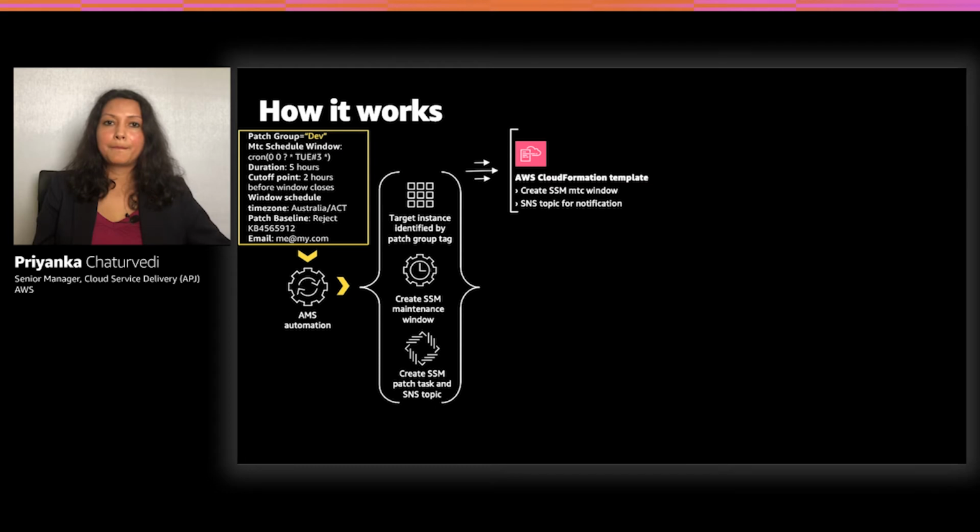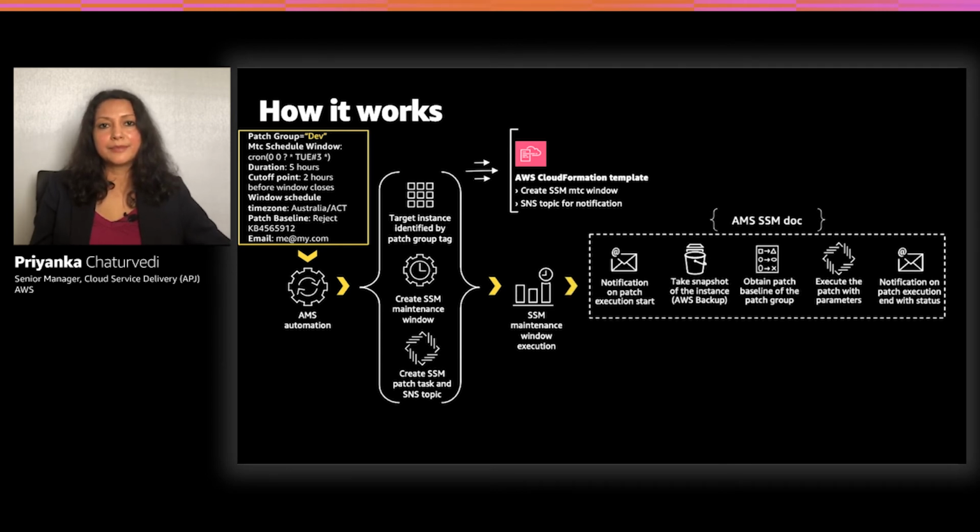Now, the whole patching is as such divided in three parts: the pre-patch, the actual patching activity, and the post-patching activities. So when it starts, the first thing it does, it sends you a notification through the SNS topic that we have defined saying, hey, the patching has commenced. So you know that you are in the change window now. Don't go about changing anything on your workload.